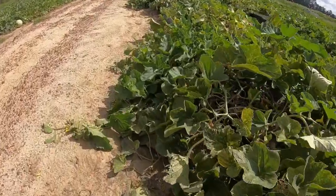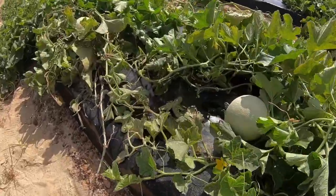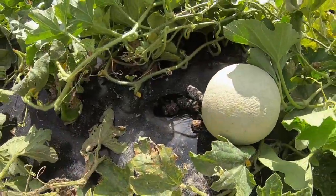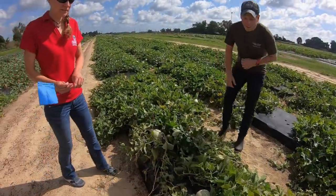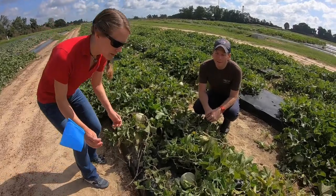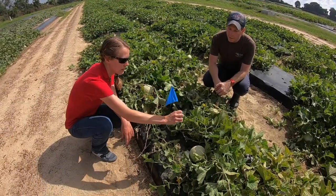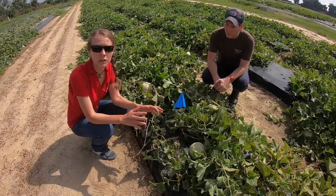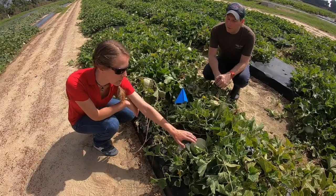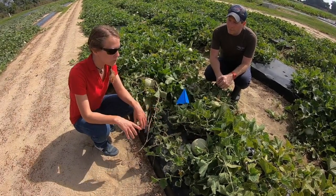So here we are in a cantaloupe field, and while we were just walking around, what do you see? Some coyote feces. And our two food safety specialists are here to give some instructions on how to deal with that. So as with the deer scat in the snap bean field, what we're going to do is mark that this is here. Your workers need to be trained not to harvest any produce that will be contacting this. So this piece right here needs to be discarded or not harvested. It can be left in the field.